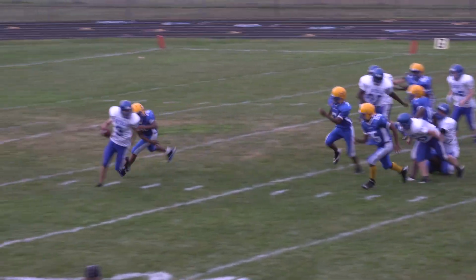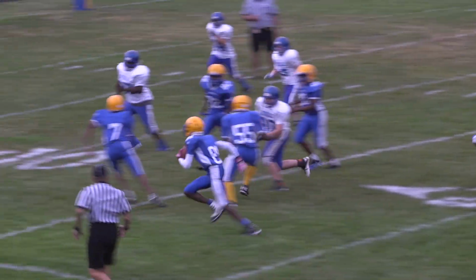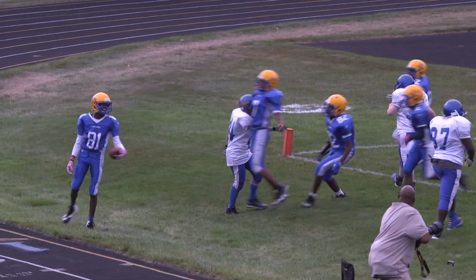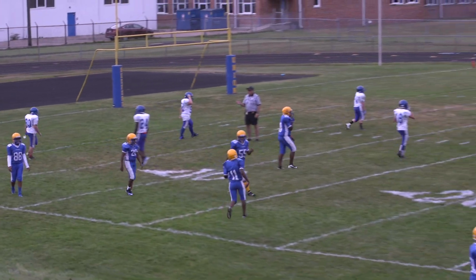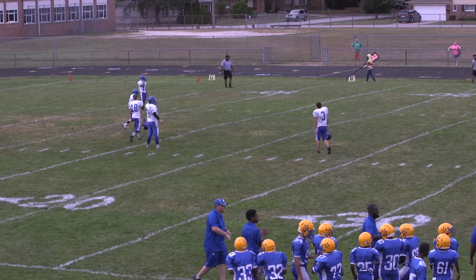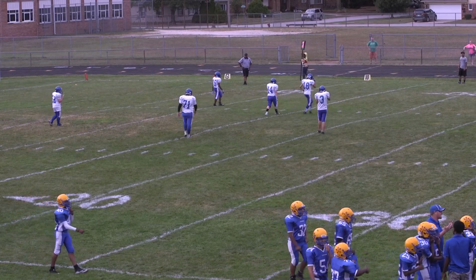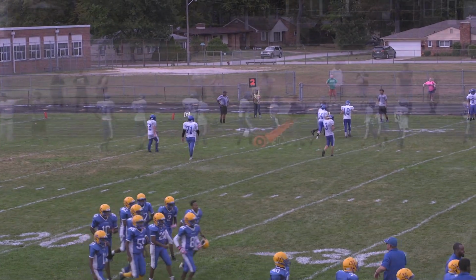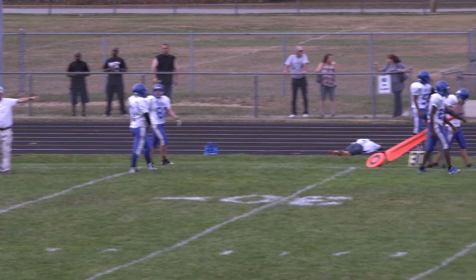Ball's on the ground. Keelan's got it. He's trying to get out there. The ball's up. It's intercepted by Ray Bell. And he's been knocked out of bounds at the 3. A game-saving interception. And with 3 seconds on the clock, your Hilbert Panthers have come out on top, 8-7.